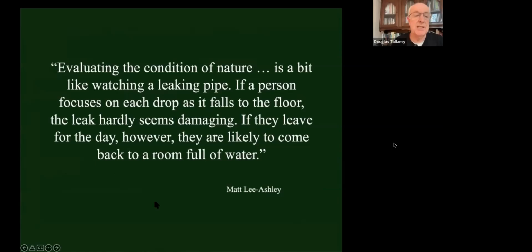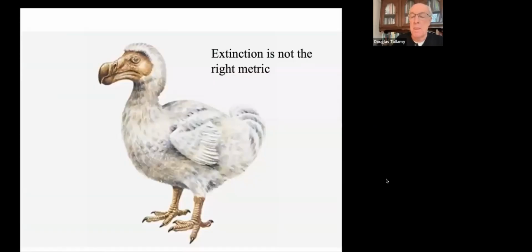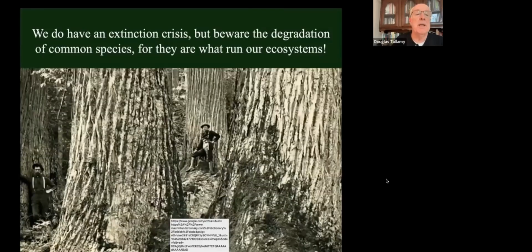Now, Matt Lee Ashley has observed that evaluating the condition of nature is a bit like watching a leaking pipe. If a person focuses on each drop as it falls to the floor, the leak doesn't seem very damaging. But if you leave for a day and you come back, your room is going to be full of water. And that's exactly what has happened. And we talk about an extinction crisis. It is indeed an extinction crisis, but I don't think extinction is the right metric that we should use. We have an extinction crisis, but we have to think about the degradation of common species.